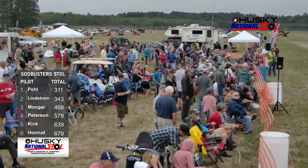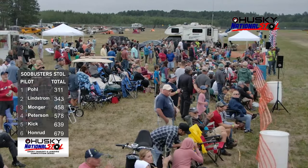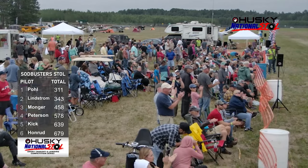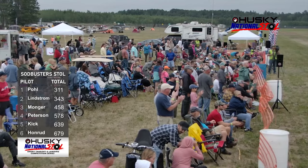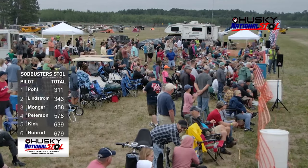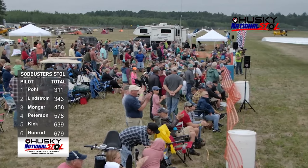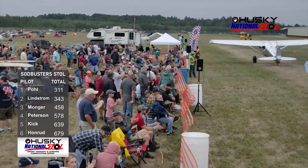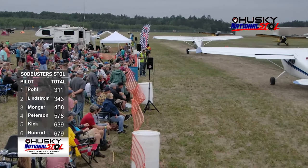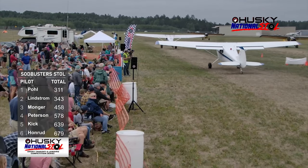While Jughead parks his airplane and hopefully runs his butt back over here really fast, I think we're going to be running. All right, right now, folks, myself, Jeff Pohl, and the Dirty Bird home first place, 311 feet. Micah Lindstrom in second place at 343 feet. Kenny Munger in third place, 458 feet. And I think we've got a commercial break coming up here, guys, while they line up the next class.